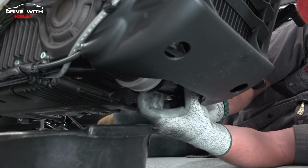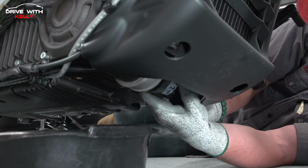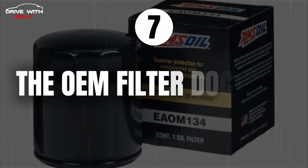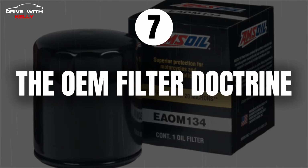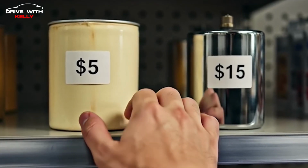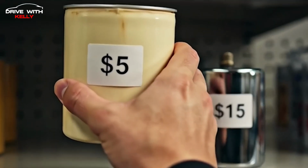Yes, we now know oil is vital, but the filter holding it has a secret valve inside that can destroy your engine if you buy the wrong brand. Number 7. The OEM filter doctrine. You walk into the auto parts store, you see a generic neon-colored oil filter for $5. You see the OEM, original equipment manufacturer, filter for $15.